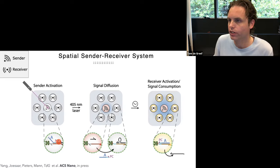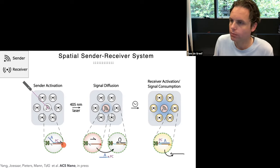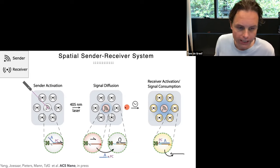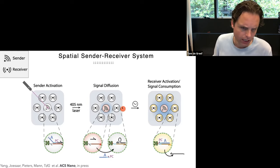So this will not dissociate. It will just be stuck there. Then we come with a laser. It's a 405 laser. We shine light on this. We break the photocleavable linker, and then we get two smaller fragments. But the melting temperature of each of these fragments is now below the temperature at which we performed the experiment. So they will start to dissociate, and they will be secreted from the sender cell. They can then diffuse into the surroundings, and they can start to activate nearby receivers via this strand displacement mechanism.